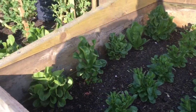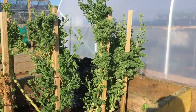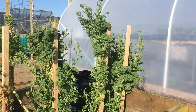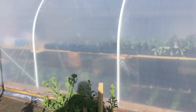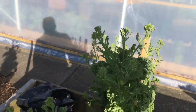I did leave these kale for longer last year, but I don't think these are going to last very long in here. We'll still pick all these seed heads, but then I think we'll switch over to the ones on the other plots. I'll get this bed planted.